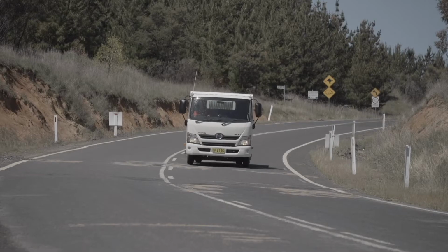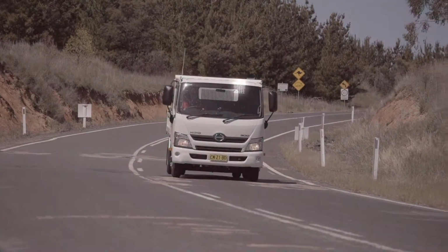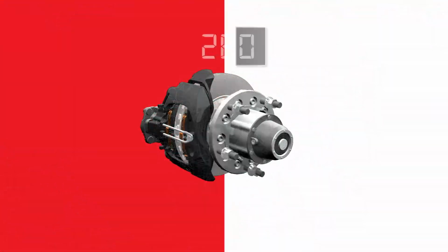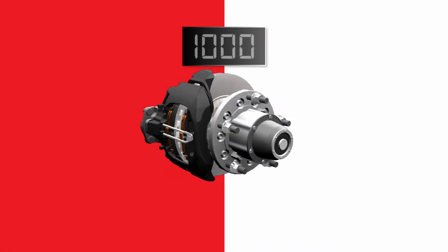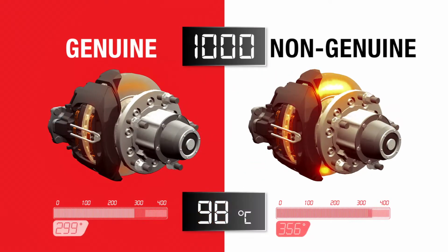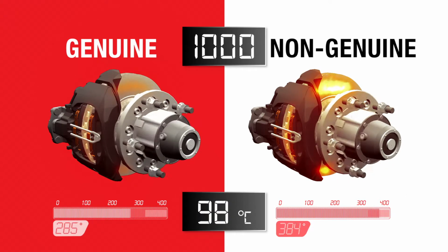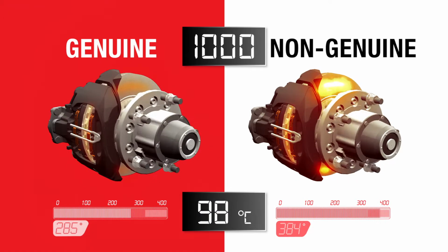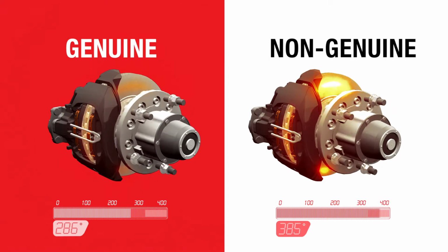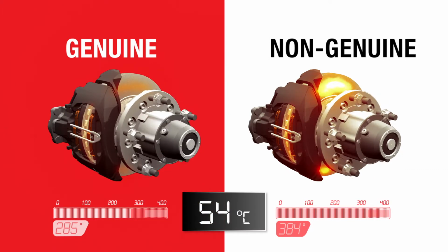The results show a large difference in heat generated between the two sets of brake pads, which, as we know, is a critical factor in determining braking power. After the 1,000 brake application within the first drive event, a difference of 98 degrees Celsius was recorded between the non-genuine and Hino genuine brake pads. Overall, the average temperature difference was 54 degrees Celsius.